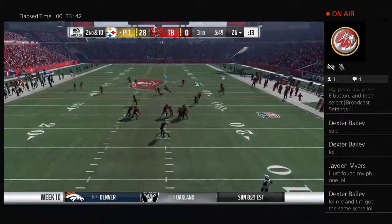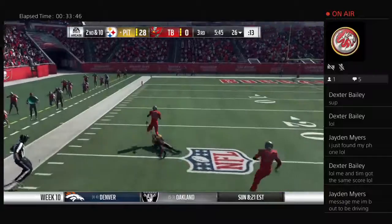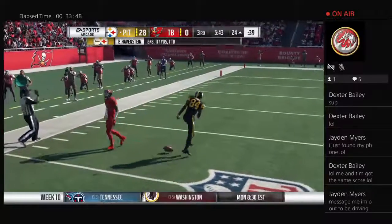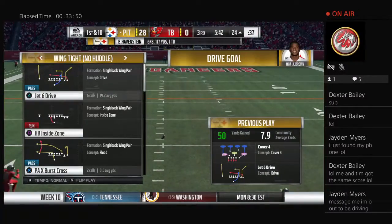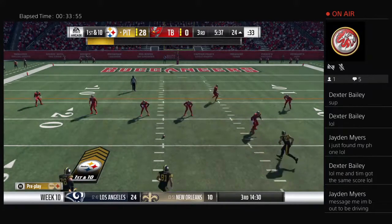Now back to throw. He's going deep for Brown. That's caught at the 25. It's a big play there for the Steelers. And even 50 yards.